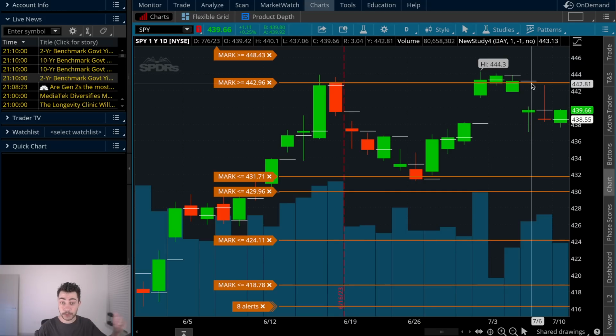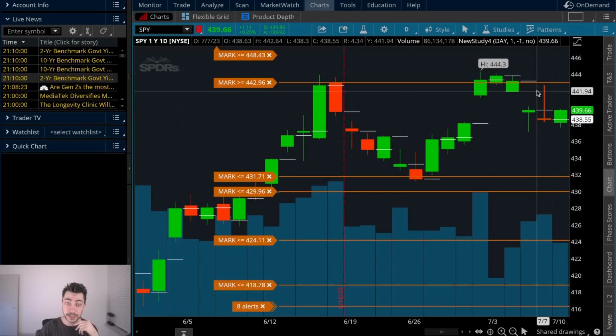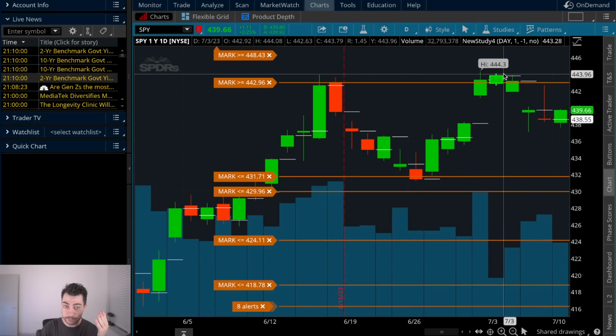I think we're going to see a retest of the 443 to 444 zone. I think we're going to go back up overall. We could have a little drop first, but it will recover if that happens, likely, in my opinion. But overall, within this week, I think we're going to go up and then we're going to drop again. So there's a gap to fill at 443.13, and then there's resistance at 444, right?